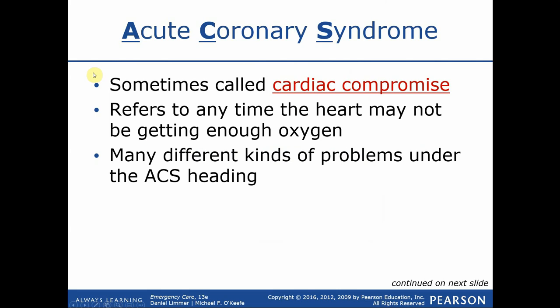Sometimes called cardiac compromise, acute coronary syndrome is something that we'll refer back to anytime we believe that the heart is being compromised in any way to the point that it's not receiving the appropriate amount of oxygen. Whenever the heart stops getting the oxygen it needs, it gets very irritated. And the patient's going to know that it's irritated either through chest pain, or they could start to feel a fluttering in their chest.